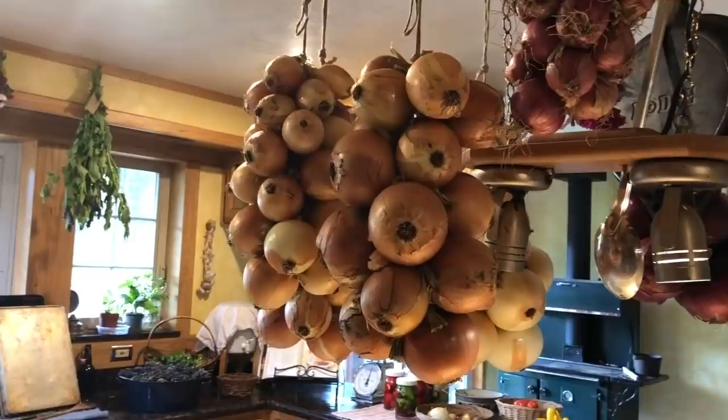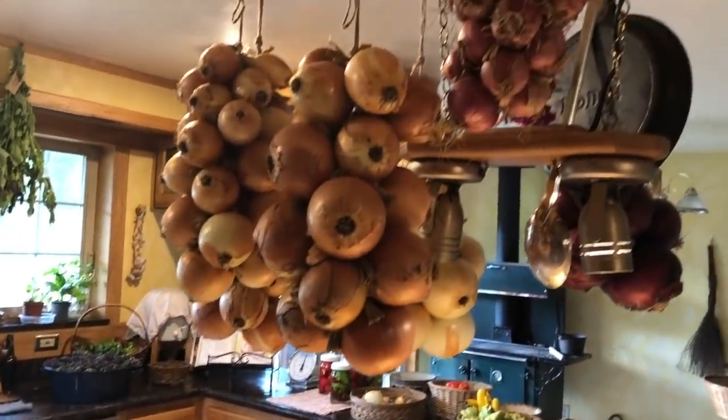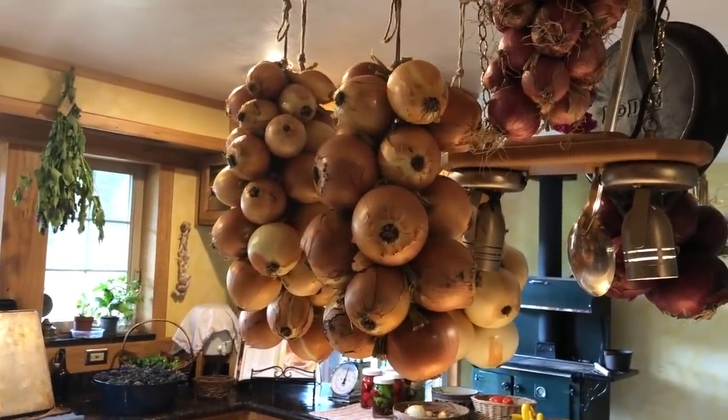I still have a lot left to go. I think I've got about 3 or 4 bushel baskets like this left to go, but I ran out of hooks, so I've got to wait till I get some hooks in their storage spot down in the basement.